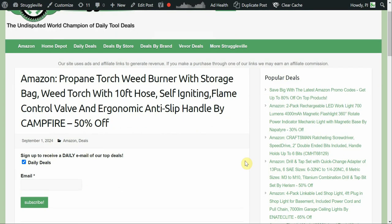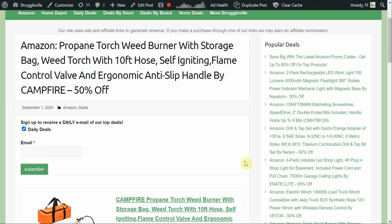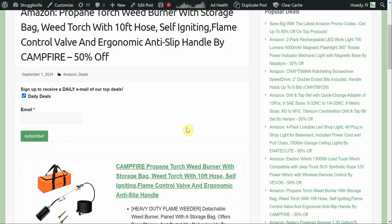Propane torch, weed burner, storage bag, weed torch, 10-foot hose. Gotta love a 10-foot hose. Self-igniting flame control. Also, the self-igniting is really nice. I know back in the day, and I'm sure they still have it, Harbor Freight had a standard one that didn't come with the igniter, and then they had a more expensive one that did have the igniter. Boy, make life easy on yourself. Give a little more and get that self-igniting one. You got the flame control valve, which is always nice to be able to control your flame.